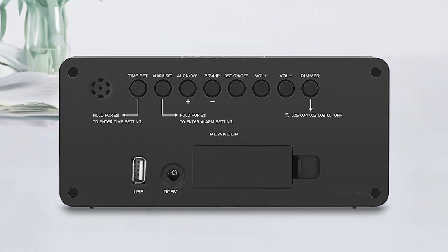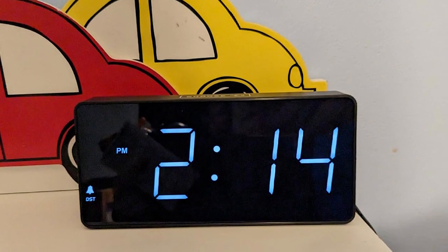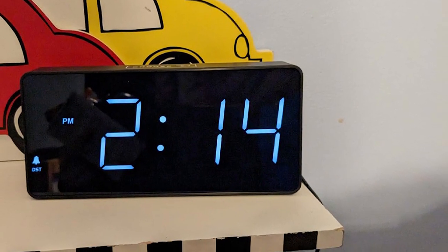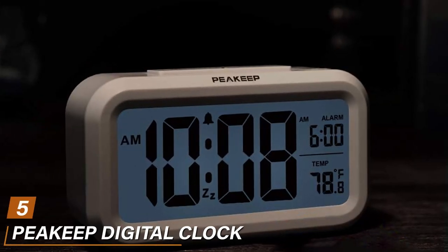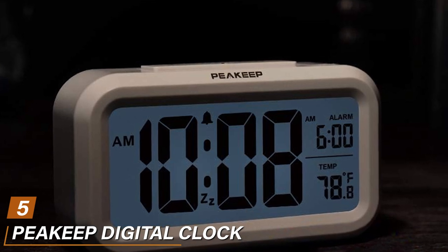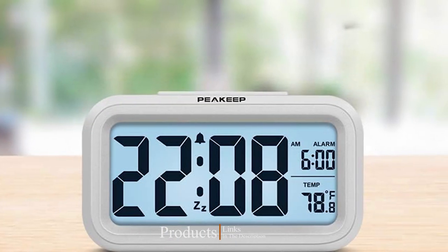In conclusion, the Peakeep digital clock with alarm for bedrooms is a reliable and convenient addition to your nighttime routine. Its straightforward design, clear display, and handy snooze function make it a reliable choice for bedrooms, dorm rooms, or even as a travel companion. Finally, the number 5 position is held by the Peakeep digital clock with temperature display. This versatile digital clock not only keeps you punctual but also offers valuable weather information in a compact, stylish package.